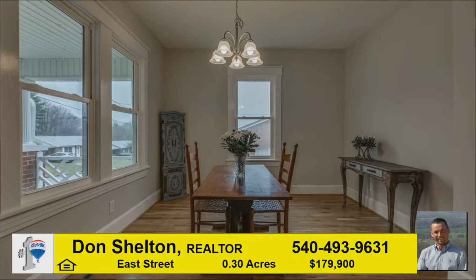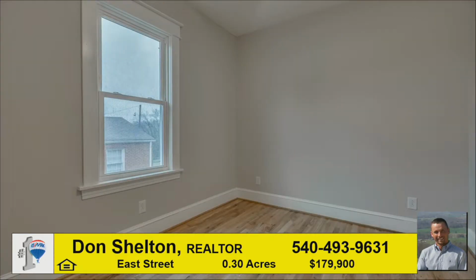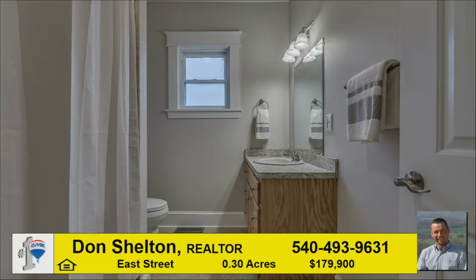You have a nice dining room, as you see here. There are 2 new heat pumps that were added to the home, one for the upper level as well as the other one for the lower level or the entry level. This home is definitely move-in ready.